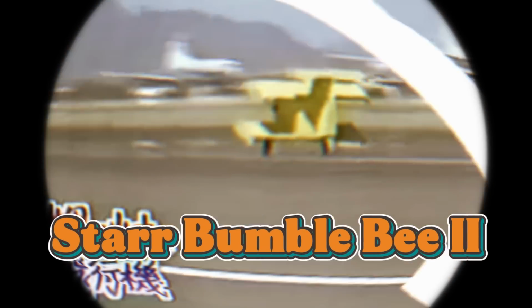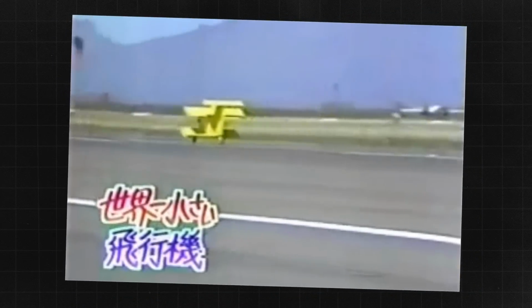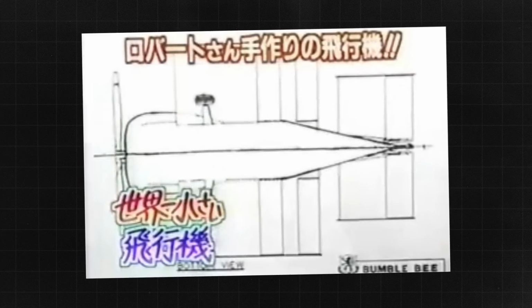Star Bumblebee 2. If the Sky Baby amazed you, the Star Bumblebee 2 might just blow your mind. Designed by Robert H. Starr in 1988, this aircraft has a wingspan of just 5 feet 6 inches, 1.68 meters, earning it the Guinness World Record for the smallest piloted airplane.